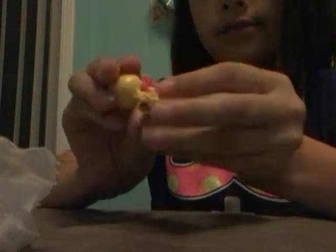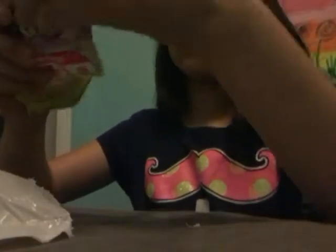Let's try it on the other one. So cute too, but I like it better on this one. Okay, that's so cute. Okay, so let's see who we got. Ooh, I got two. That's okay. Next time I'll be careful.